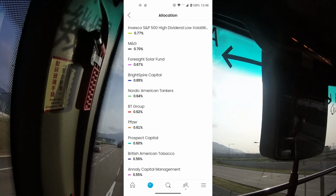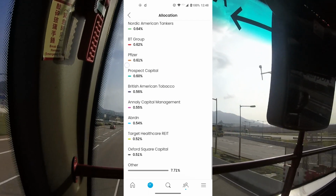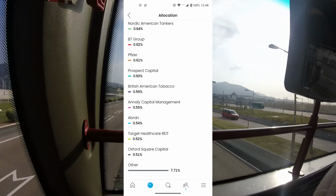Again, a few American ones in there, as I say, which are not doing as well as I would have hoped. But again, I hold them because it's nice to have quarterly payers. Right, okay, there we go.